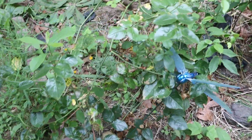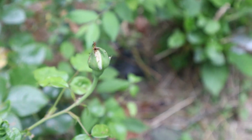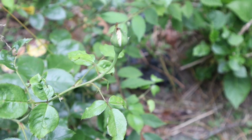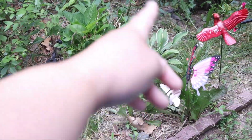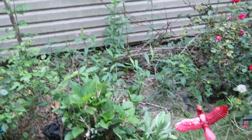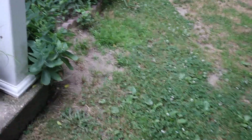Another rose bush right here. It looks like we're going to get a flower soon. I think this is a lavender colored flower, this bush, so should be good. I want to get more rose bushes and just fill out the space and let it go because I like roses. Alright, we're going to go this way to the other side.